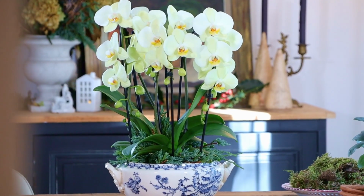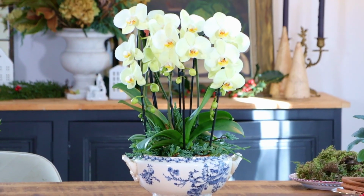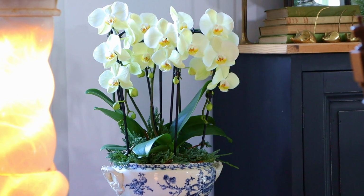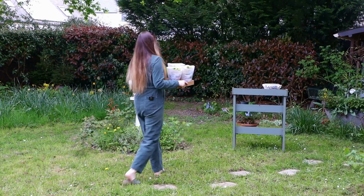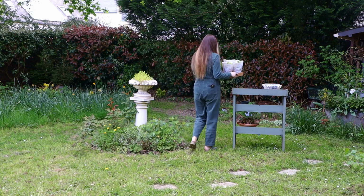And this has been there now in my house for 2 years. I've been trying to get those orchids to rebloom without success. And it is high time now to bring in something new, so I was about to replant that.